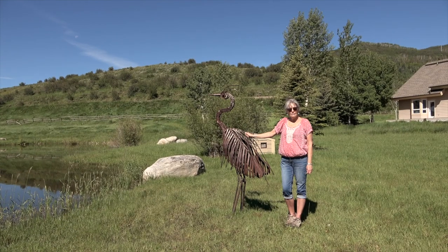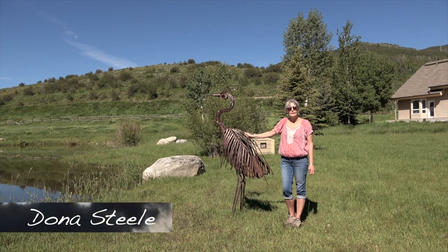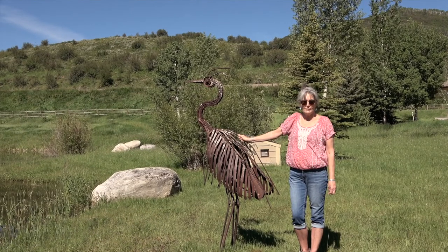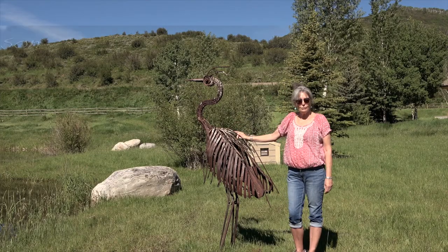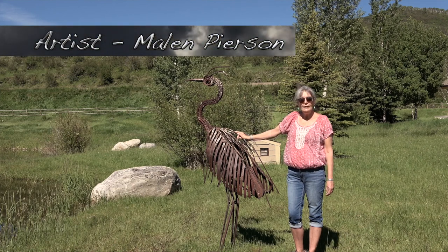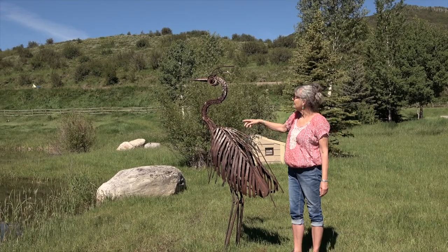Our tour of the Yampa Valley Art so far has focused on the sandhill crane. But today we're going to expose you to another large bird that makes its home here in the Yampa Valley, the great blue heron. This is Herman the Heron. He was created by sculptor Malin Pearson, who is a Utah-based metal sculptor. Malin often makes his pieces from found objects, as you can see here on Herman.